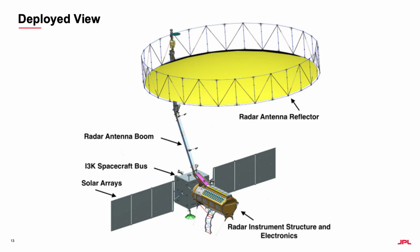The payload consists of the two radars that are on a bus, and they have these actuators and boom that hold up a reflector. Yeah, this is a good picture. So the boom right here is like the stick that's holding up the mesh. The mesh is a reflector. It's made out of mostly steel for the outer parts of the reflector. And then the actual circular part in the middle is like a soft mesh with gold plating on it.